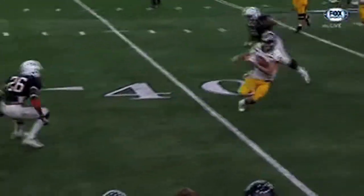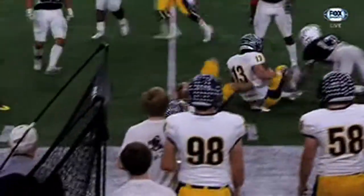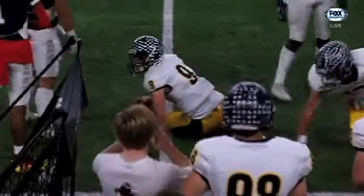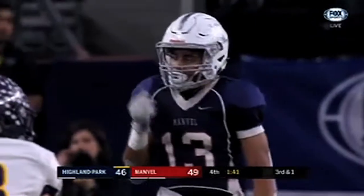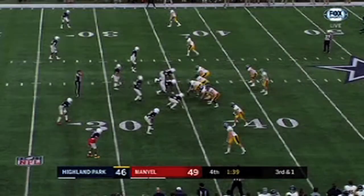of play. Take a look at number 13 here at the end. He wants to go out of bounds. He comes in and clips it and drops him inside. The clock is moving here down to a minute 40 to go, and it is third down and less than one.